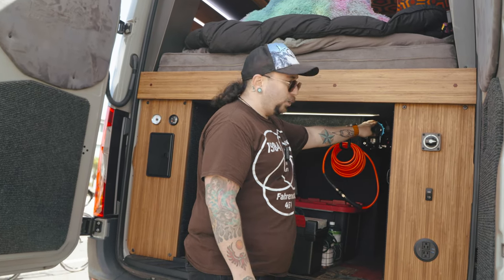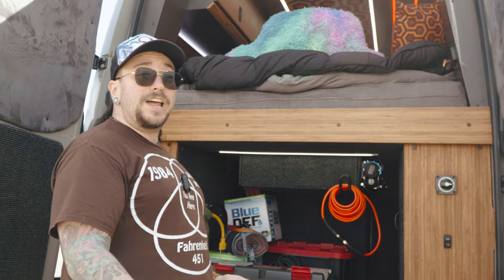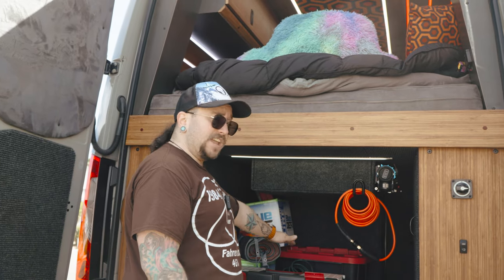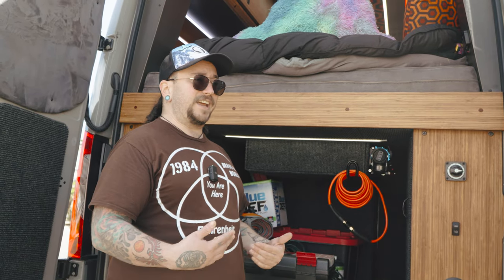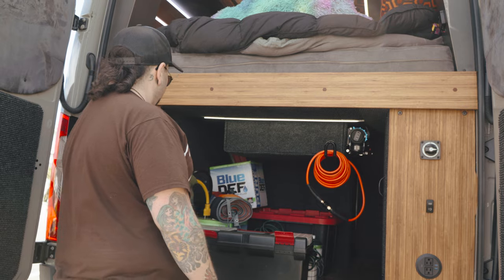I've got a little air compressor, just in case I need to inflate my tire or deflate my tire, or if I wanted to put my electric bike that I also have back here, it folds up. If I need to inflate my bicycle tires, it's easily accessible, and that turns on right here. So that's the air compressor.